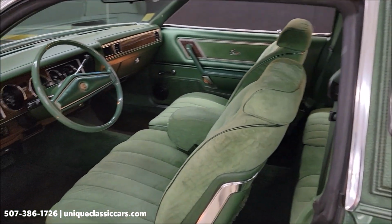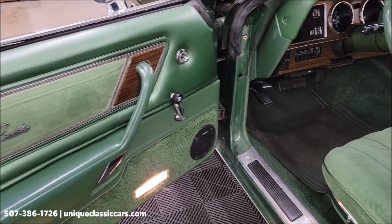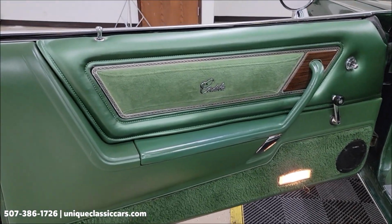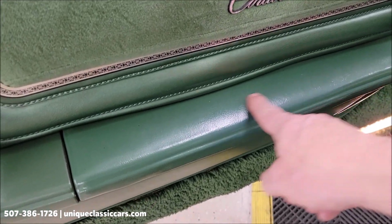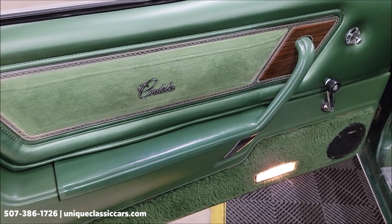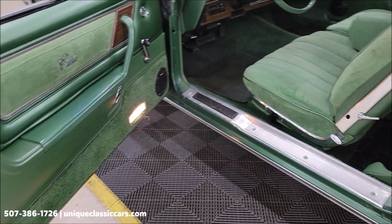All right, interior. Does appear to be original interior. It does have an aftermarket stereo system in it. Kenwood speakers in the doors, you can see there. Door panels. Look how nice this fabric is, as well as this armrest, considering it's not cracked, stained from skin oils and just grime and the normal stuff that goes with a car with a lot of miles on it. It's had a lot of use.